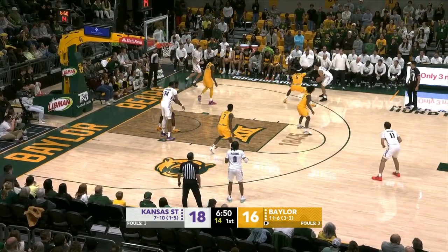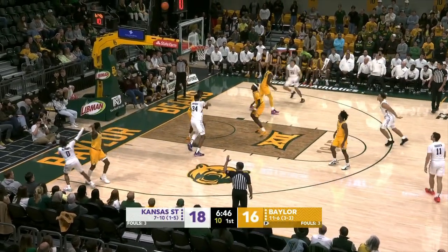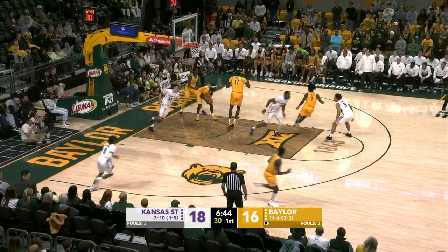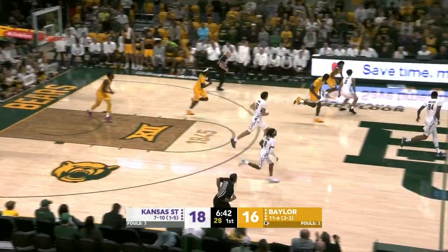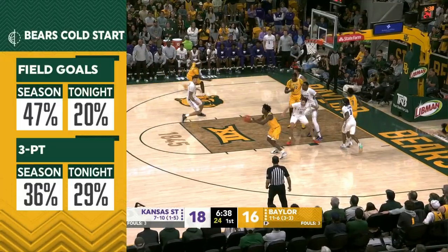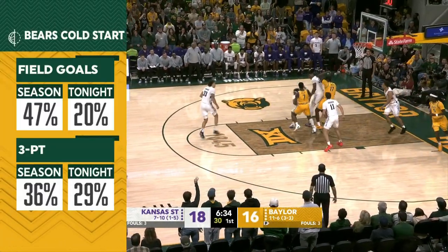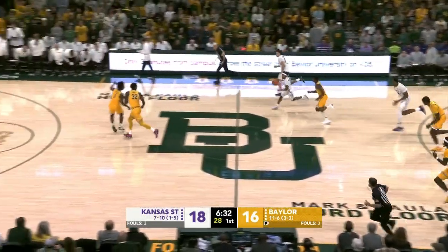Hawkins is double teamed. McDaniel catch and shoot from the corner. It's pulled down by Alsamoda. There's the shooting woes tonight for Baylor. Another three off the mark, one and done trip for the Bears.